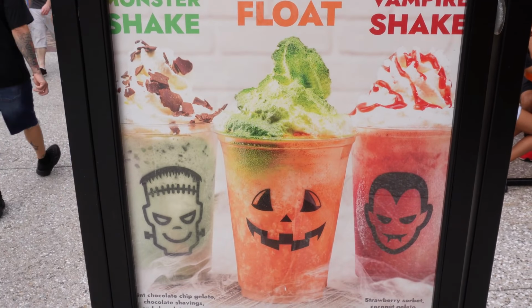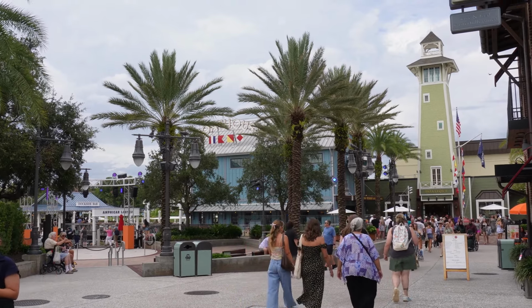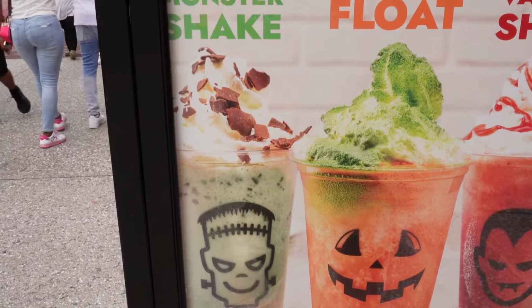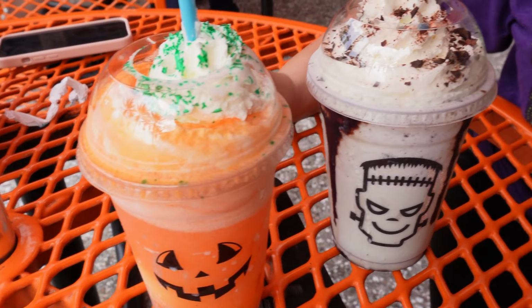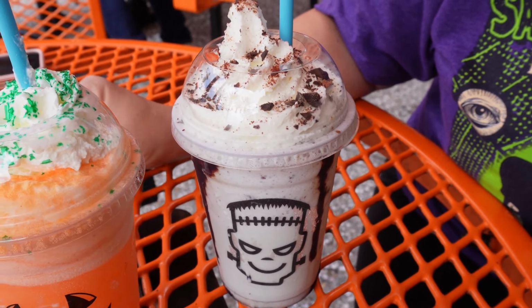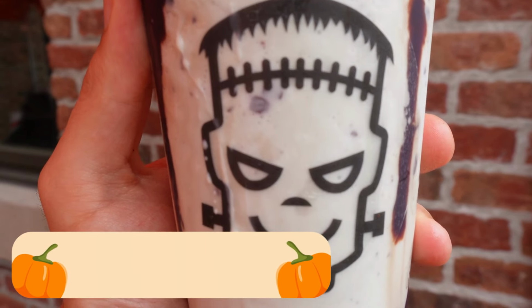Yeah, very cool. So this gelato location is actually right next to the Boathouse, right near Gideon's. And they actually have 3 different drinks. They have a vampire shake, a jack-o'-lantern shake, and a monster shake. Float, not shake. Oh, yeah, sorry, jack-o'-lantern float. So Sam's going to try the monster shake, which is, I feel like just like a mint gelato, I should say. Chocolate chip gelato, chocolate shavings, chocolate sauce, and a Frank.